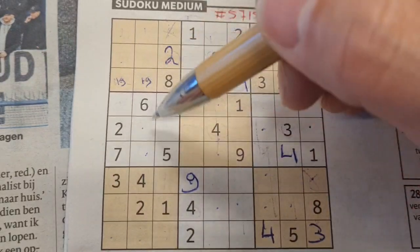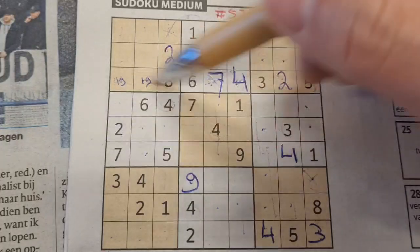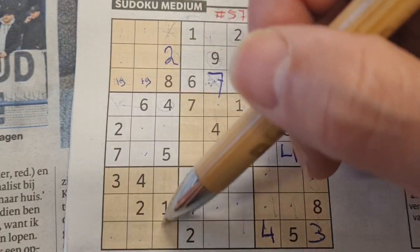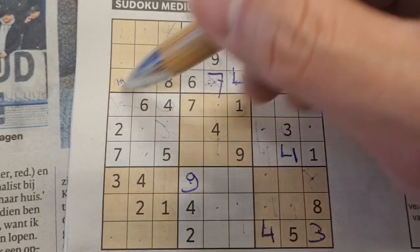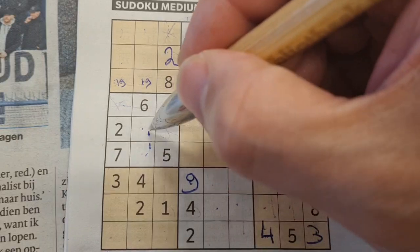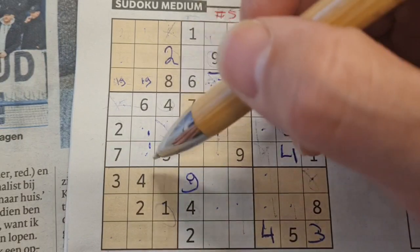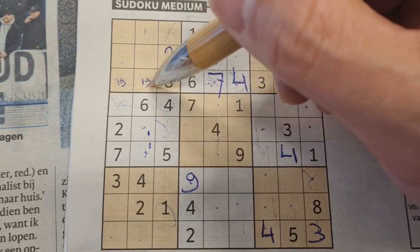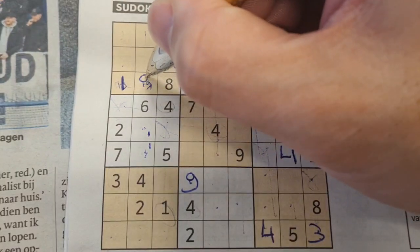1, 1. 1, 2, 3, 4. 4 missing numbers in this big square. One of the missing numbers in this big square is the number 1. We have a 1 in this row, so no 1 in this box. 1 in this column, so no 1 in that box. So the 1 in this big square could be here or there. We have a 1 in the third column, and a 1 in one of those 2 boxes in the second column. That means this box cannot be a 1 anymore. That box should be a 1, and this box should be a 9.